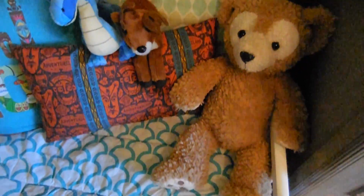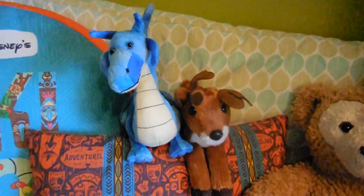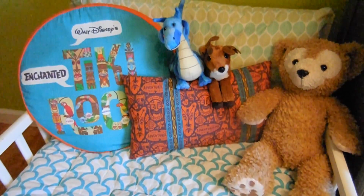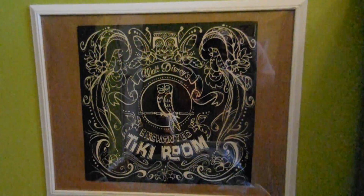And her Duffy has decided to take his clothes off today. He's being wild. But she's got a few of her stuffed animals. And then I have her Tiki pillows reversed. Same thing with the plexiglass, very lightweight frame.